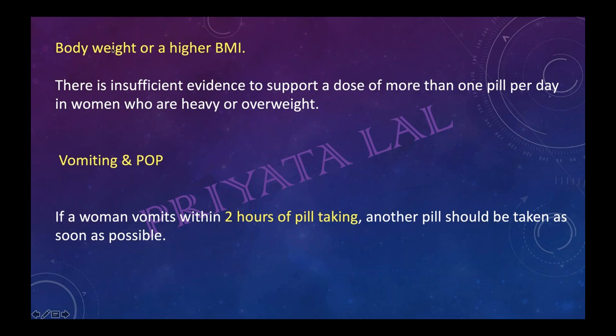Now, correlation with BMI. Actually, there is no correlation with BMI, and there is no evidence that if the patient is heavy weight, the dose of the pill has to be increased. The same pill will go fine. Then, vomiting and POP, you may get this question. If the patient has taken the POP pill and there has been vomiting within 2 hours, then she has to take another pill. This stem you have to remember because you can get an SBA from here.